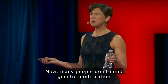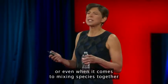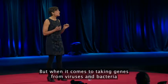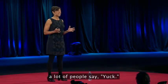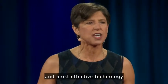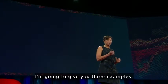Now, many people don't mind genetic modification when it comes to moving rice genes around in rice plants, or even when it comes to mixing species together through grafting or random mutagenesis. But when it comes to taking genes from viruses and bacteria and putting them into plants, a lot of people say, yuck. Why would you do that? The reason is that sometimes it's the cheapest, safest, and most effective technology for enhancing food security and advancing sustainable agriculture. I'm going to give you 3 examples.